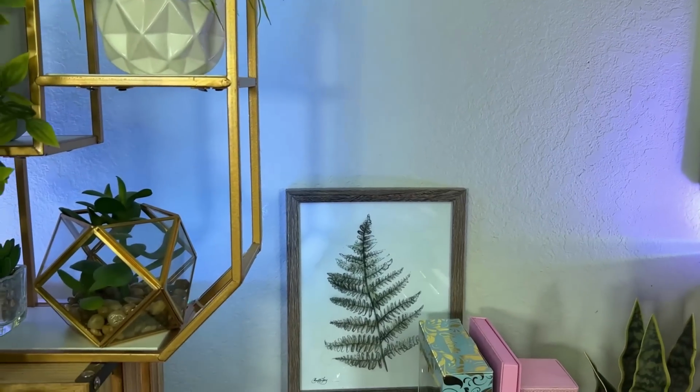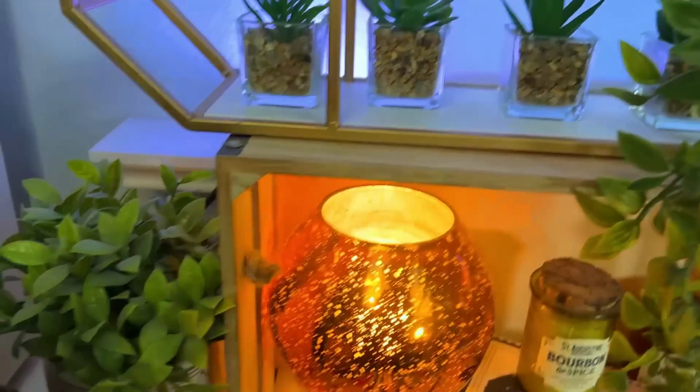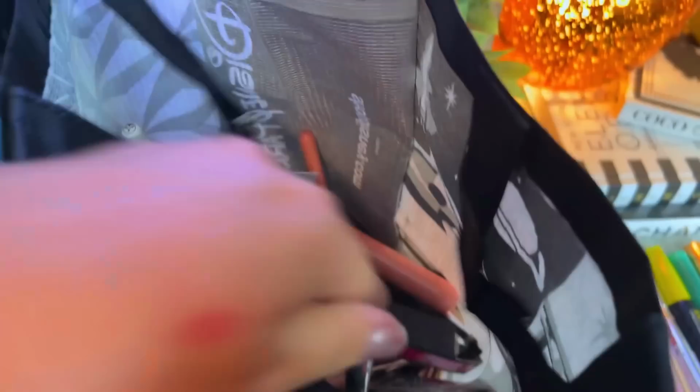Now on to what we decluttered. I didn't count this time, it's just too much to count. So we're gonna go over here. In this bag, it's all brushes.